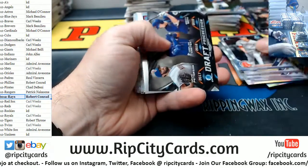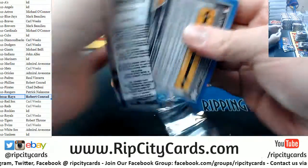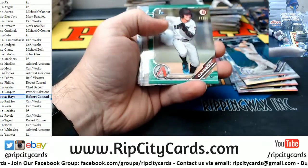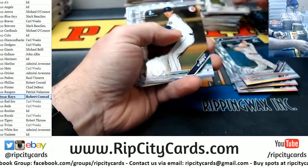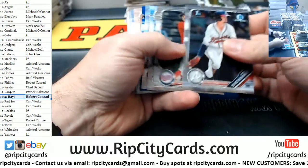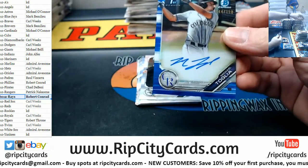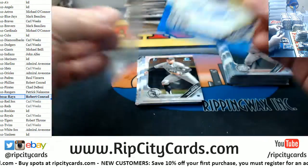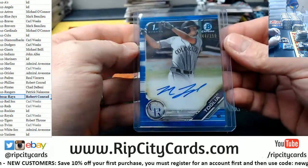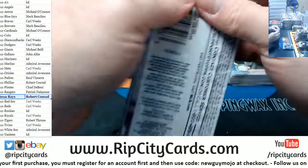I think Abraham might get in the way of my paper stack. Paper for Corbin Carroll of the Diamondbacks. And a Toglia blue, straight blue refractor autograph for the Rockies. Said it before, I think the blue is my favorite refractor autograph color. Let's now say it again because there's frankly nobody here to stop me from saying it.